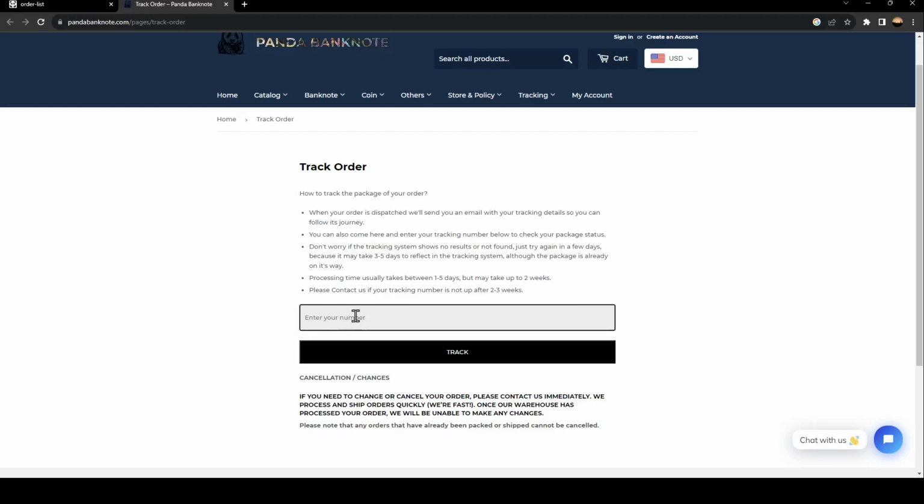So you can just paste your tracking number right here and then click on track and you will be able to track your order.